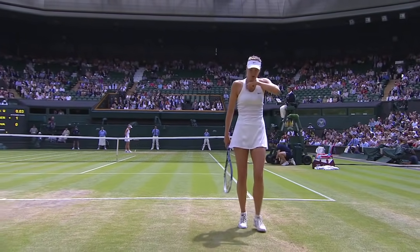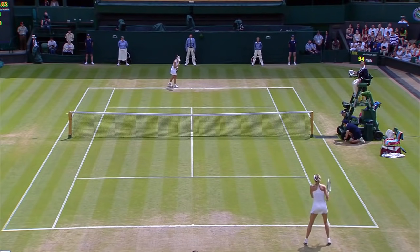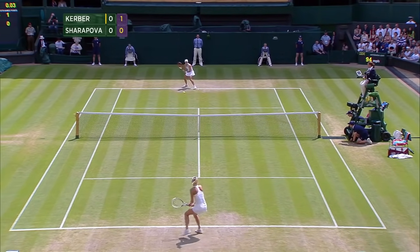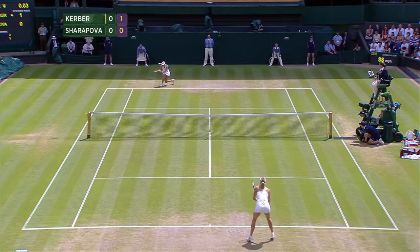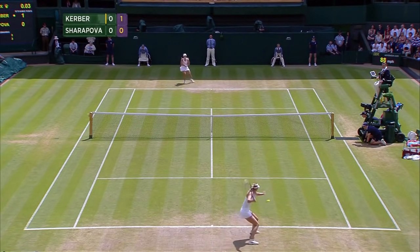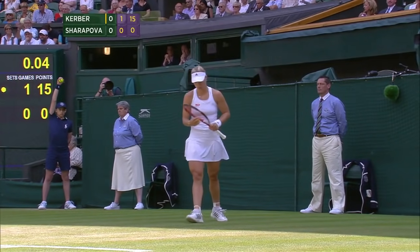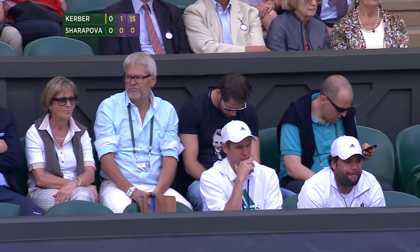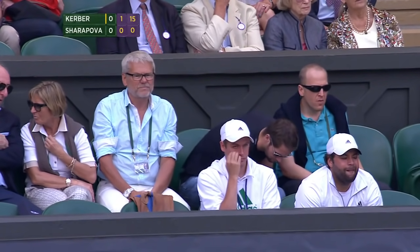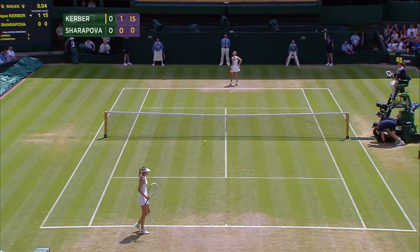Miss Angelique Kerber to serve. So Kerber will require a good number of first serves. We know the second serve is a weak area. Love. Bottom right is Angelique Kerber's coach, Ben Ibrahimzadeh, who's German of Iranian descent, who looks after Angelique. Played Davis Cup for Iran. 30 love.